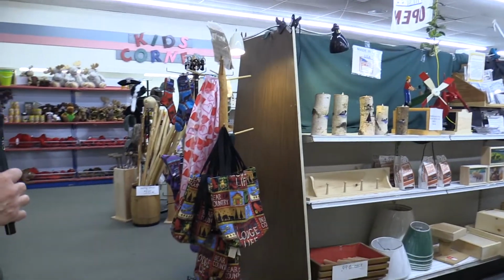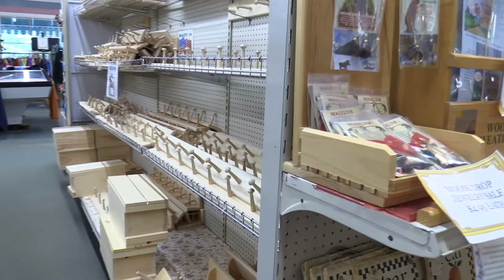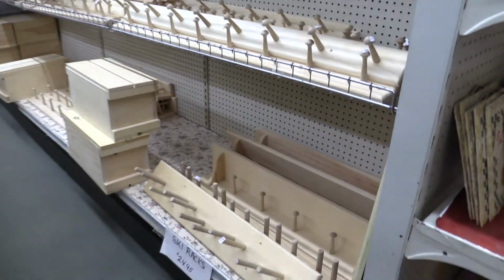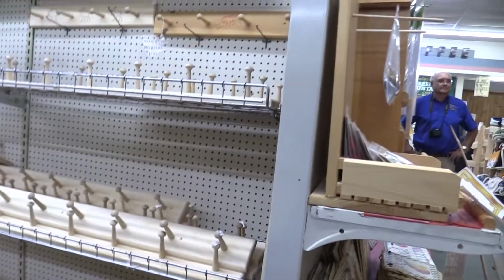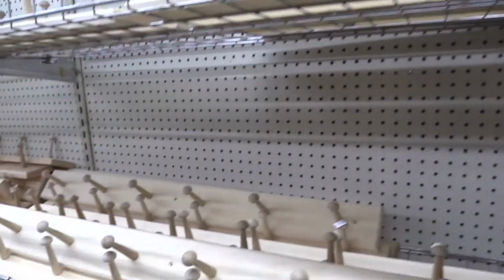I'm trying to see. We also sell peg racks, a lot of these out of the store. That's something we make out back. We get the pegs from Frontier Forge in Kingfield, or Kingfield Wood Products. They're known as both, but we make this part out back, and then we put the pegs in.